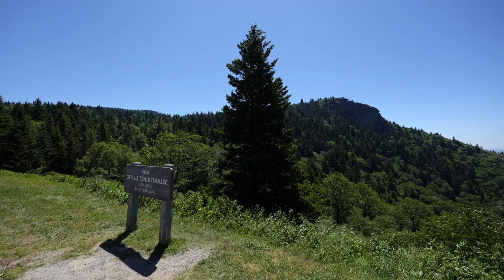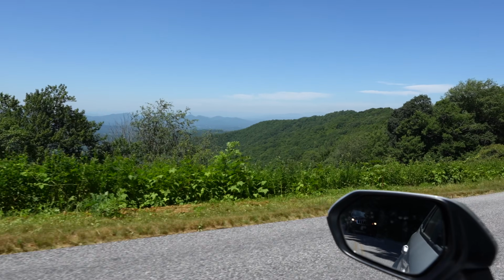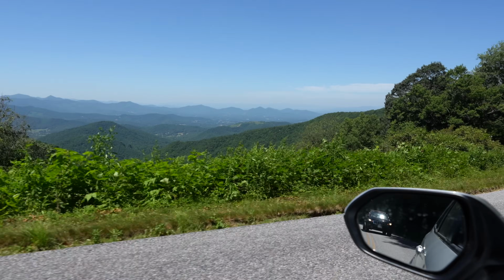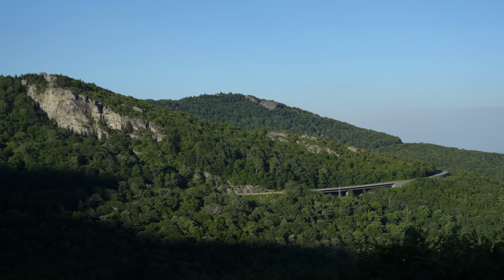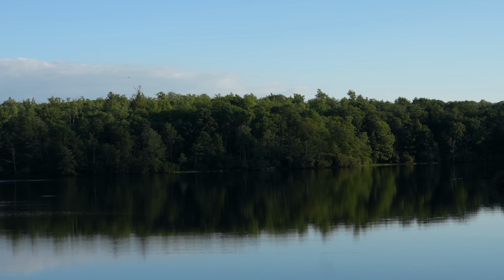It does take longer than you'd think to do the drive, as there are overlooks and hiking trails everywhere, plus the speed limit is 45 miles an hour pretty much the entire way. If you're driving the Blue Ridge Parkway, you really want to relax and take your time, so plan for that and all the stops you want to make each day.